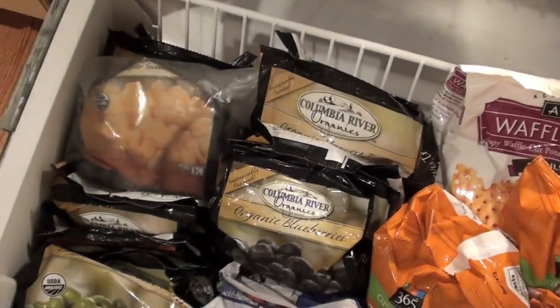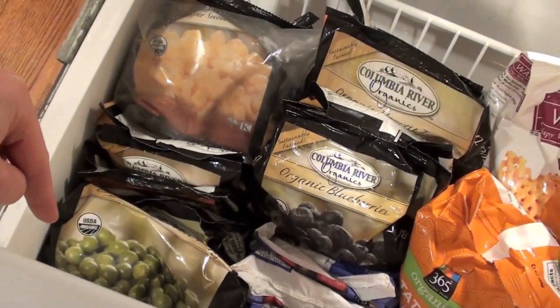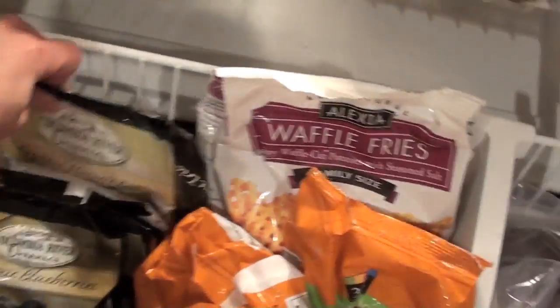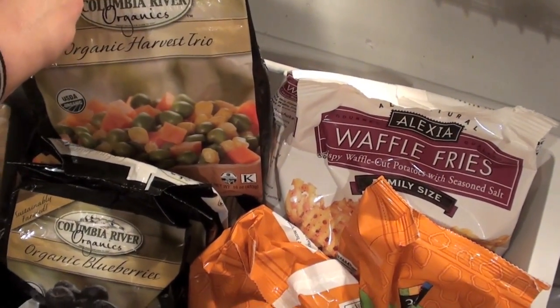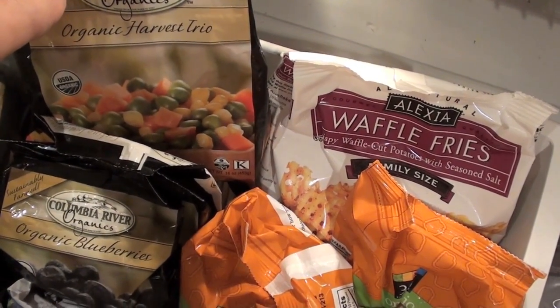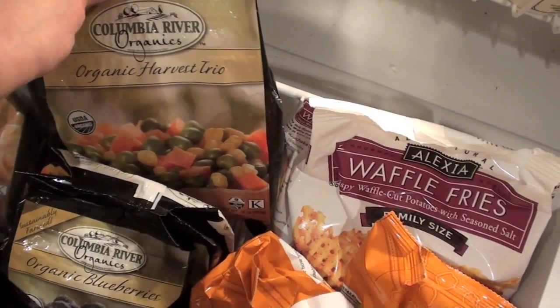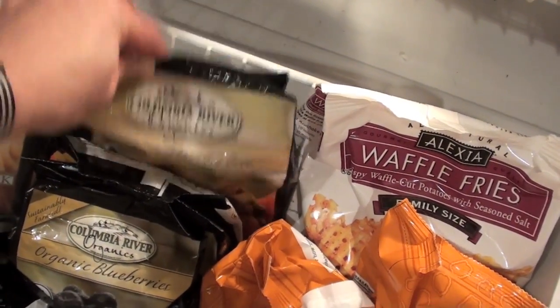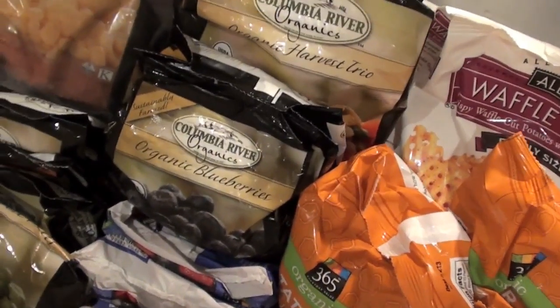But I have frozen corn kernels and sweet peas, and then this is my favorite Organic Harvest Trio. It reminds me of being a kid when my parents used to go out to dinner. My mom would always make this with whatever I was eating, this little carrot, pea, corn medley. I still eat it. Sometimes I just eat that in a big bowl for dinner.